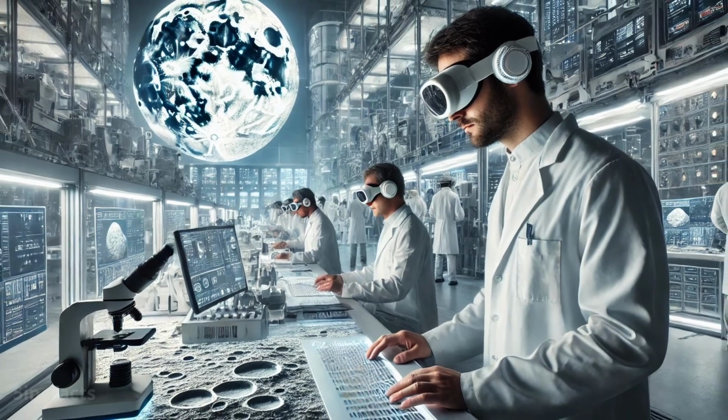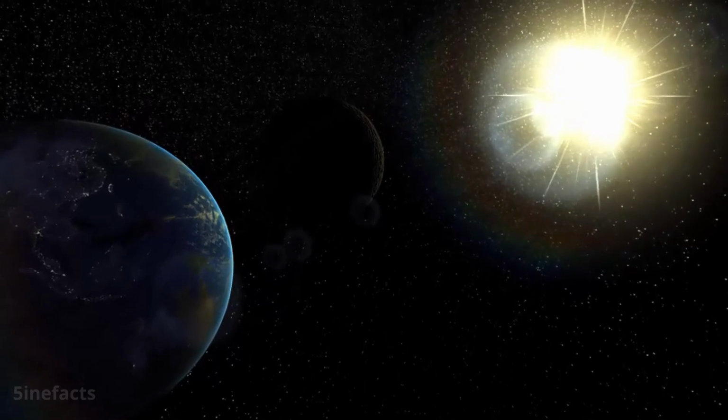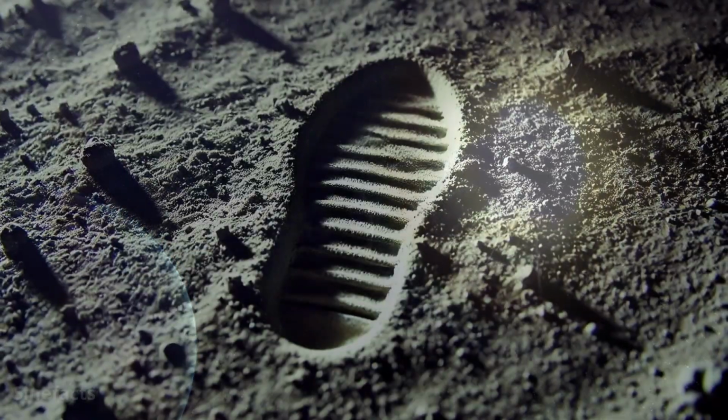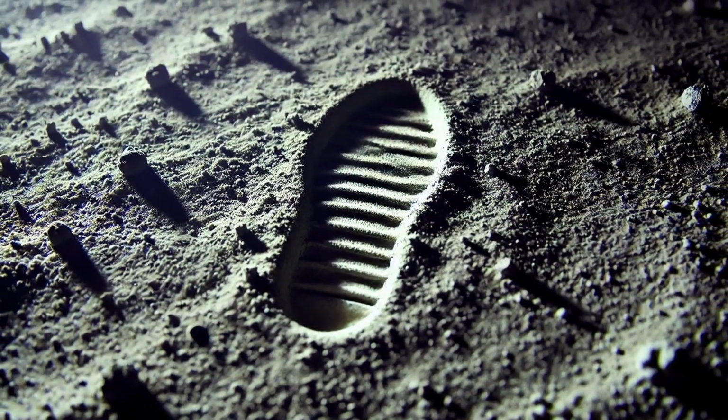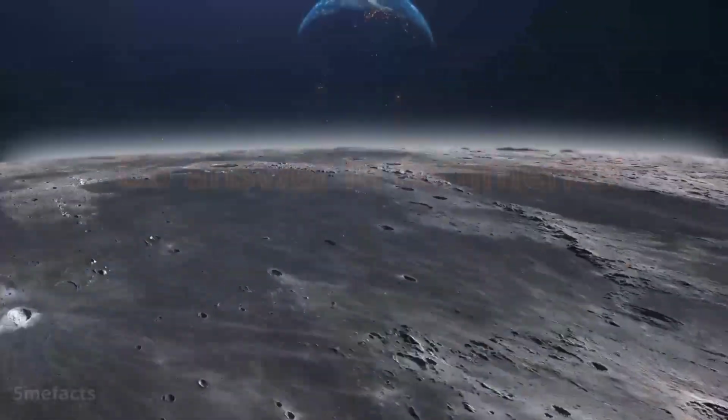The dream of living on the moon is closer than ever before, and as we set our sights on the stars, the moon will be our first giant leap. The future is out there, waiting for us. Will we rise to the challenge?